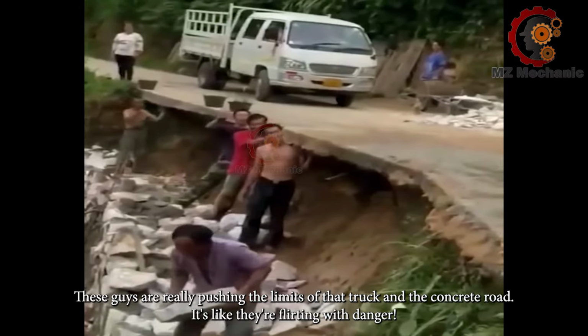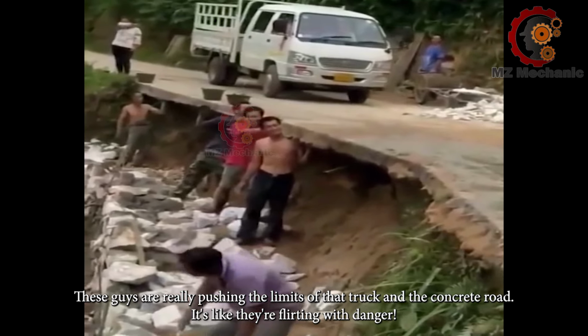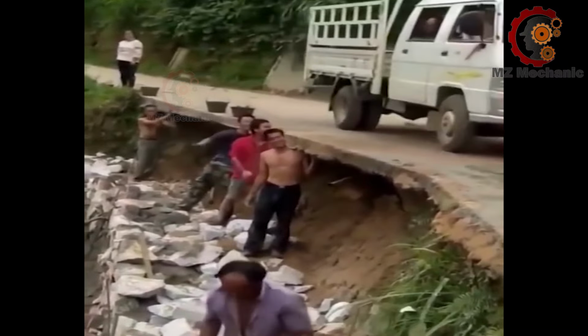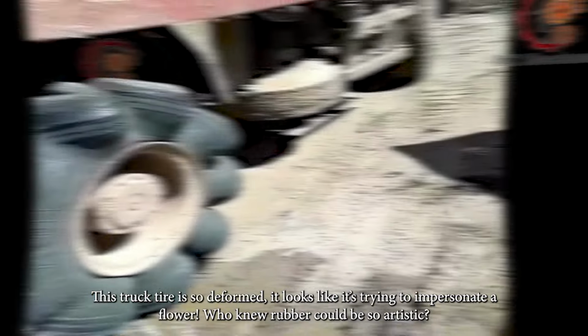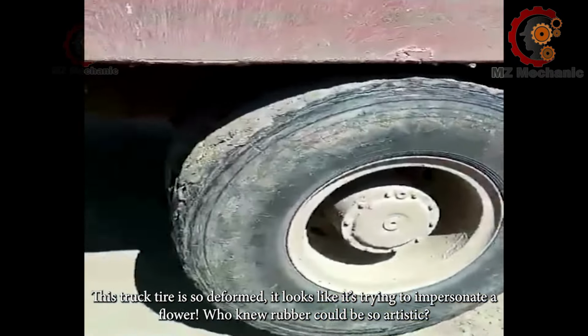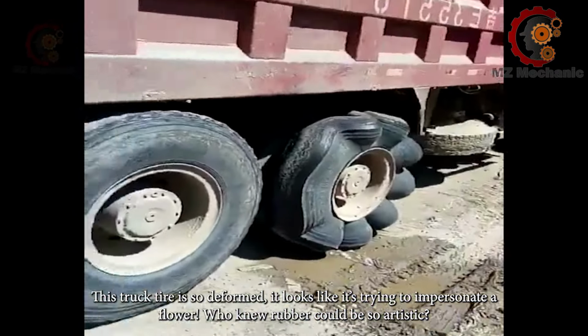These guys are really pushing the limits of that truck and the concrete road. It's like they're flirting with danger. This truck tire is so deformed, it looks like it's trying to impersonate a flower. Who knew rubber could be so artistic?